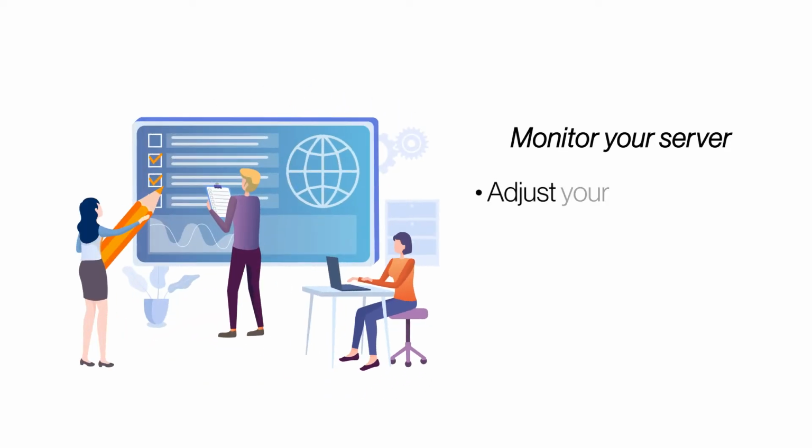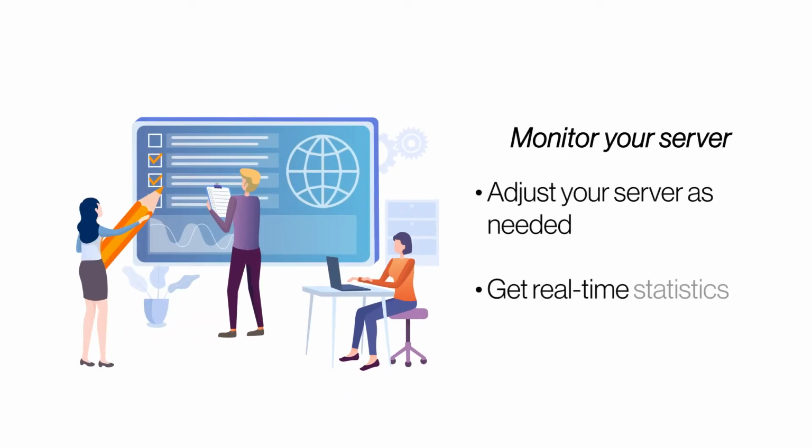Monitor your server. One of the best ways to optimize a website's performance is by making on-the-fly adjustments. A control panel offers a detailed dashboard that helps you in monitoring your server's statistics.